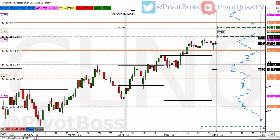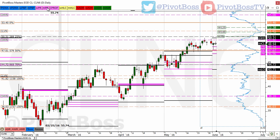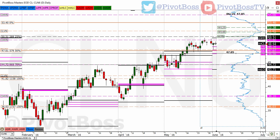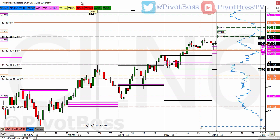As of right now, kind of just a range that's forming around that area. The early indication here is that rejections are occurring above the previous month's close. That could be an early indication of at least a move back toward the bottom of the pivot range, which is going to be 46.96, and that's going to be the midpoint of the previous month's range.